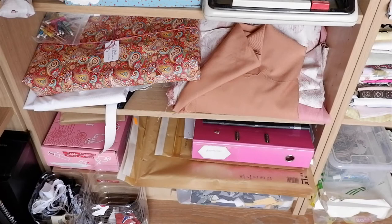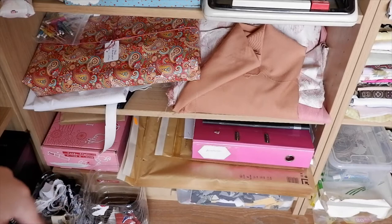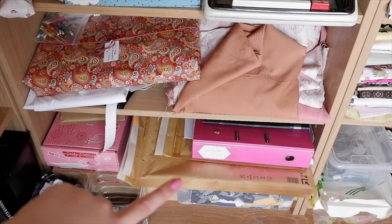Under that I have recycled packaging that I use for friends and family and stuff. I have my business cards under here, which you can't see, but they're there. And then that box, it doesn't look that big, but it is pretty big, is all of my fabric scraps that I can use for other things but haven't got around to.